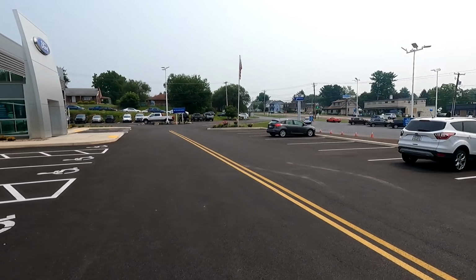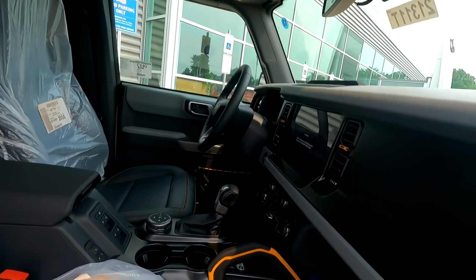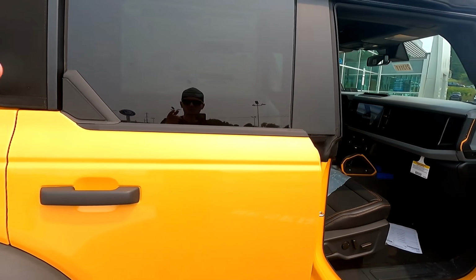So we are at a Ford dealership of all places. Haven't been to one in a while. And luckily, Hoffman Ford has hooked me up here. I usually go to Whitmore, but Hoffman Ford has hooked me up with the ability to check out the new Bronco and potentially buy it. This one is just a demo model for right now. I'm assuming, just to get people in the door here to look. It does have a window sticker though, so I'm assuming you can buy this one. You have to be able to.